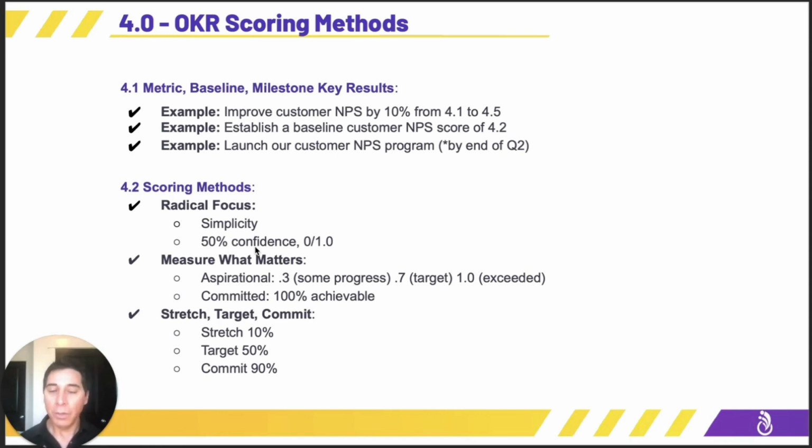And so the beauty in doing that is that it allows us to gauge whether or not we're going to hit our key result. And for example, if we're 2 weeks out and we're at a 10% confidence level that we're going to hit our goal, should we really continue down that path, right? Is that the best use of our time if we know that we're not going to hit that goal, right? So the radical focus method.